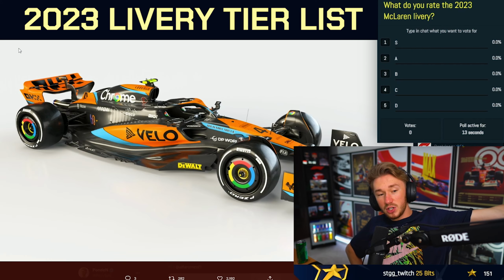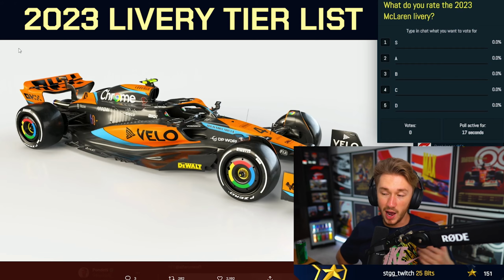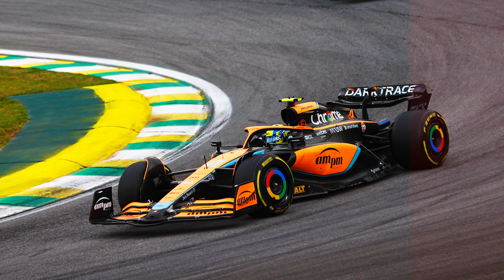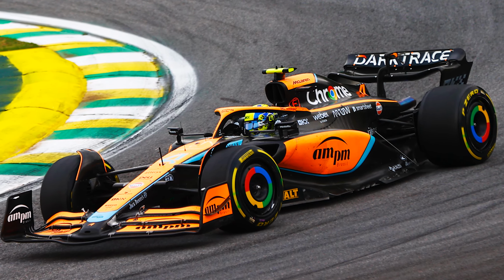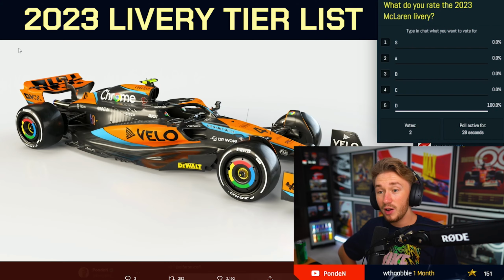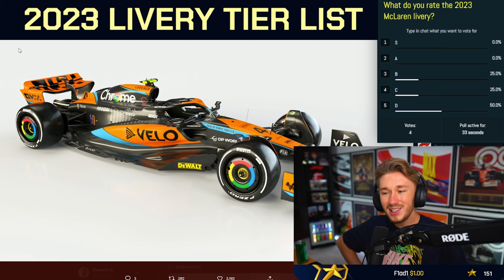All right, next up, we've got McLaren. Now, when this first got announced, I was happy. I was happy that they moved the design in a better direction. In my opinion, it looked cleaner. But now I've seen it out on track, it doesn't look as clean. In comparison to the start of last year, it looks better. But when you look at the end of last year, they brought some of the orange back, and I don't know, it just looked better.